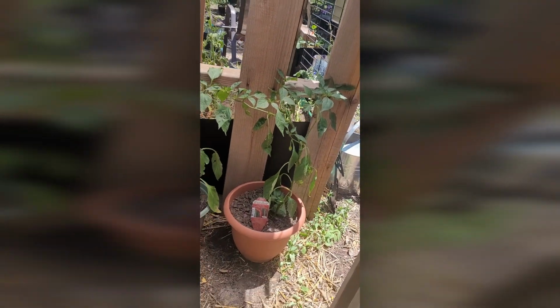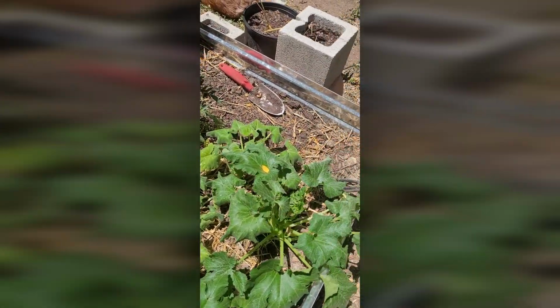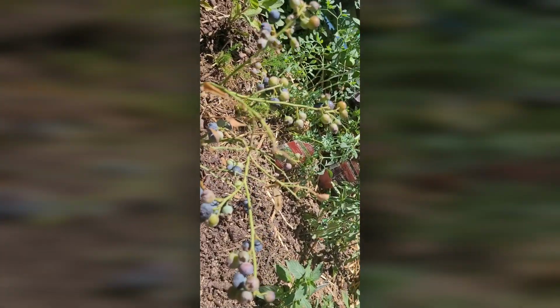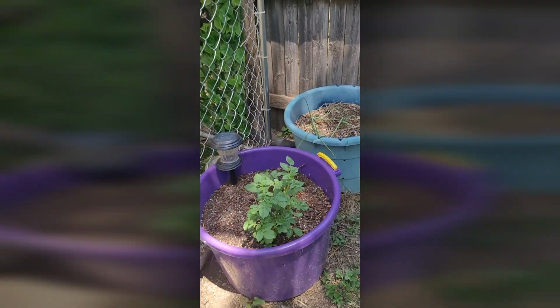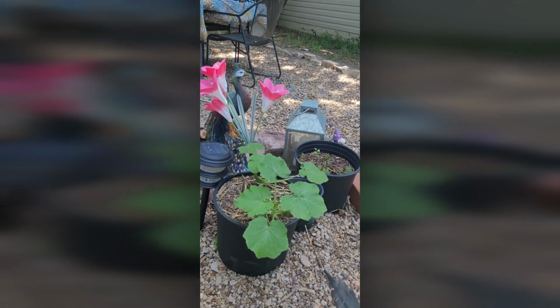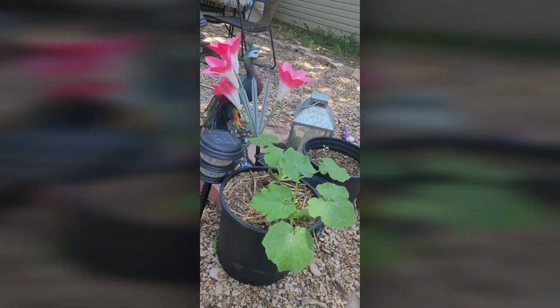Pepper station, growing zucchini and summer squash, fall blueberries, growing russet potatoes, puppy. 1 week of growth. This is that summer squash. They're about to find a new home. Relocated strawberries.